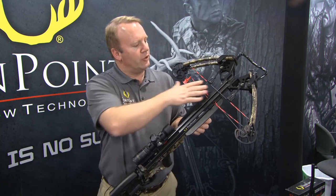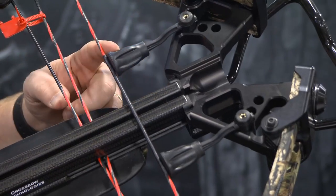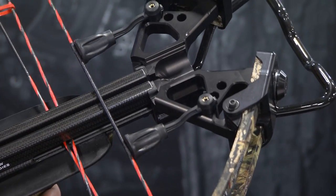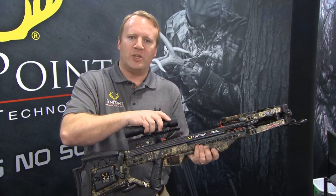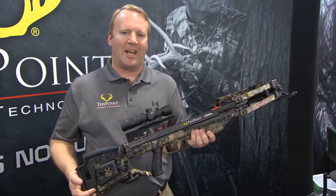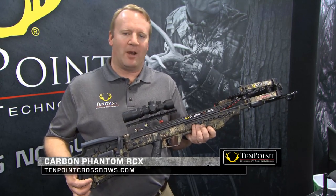Up on the riser, you'll notice that we have string dampening rods built into the riser, a very machined out all aluminum riser, keeps it nice and lightweight but very, very strong. This bow comes with the retention brush and also the Rangemaster scope. It's got a 30 millimeter tube, does a great job of pulling in light, gives you a few more minutes in the morning and the evening for when those bucks come out.